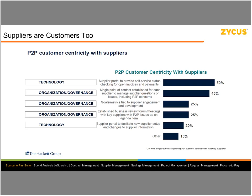And of course, some of the other strategies being taken here to improve customer centricity with suppliers, and hopefully in the process become customer of choice to those suppliers, is making it clear to those suppliers who their single point of contact is, so that their questions or inquiries can be addressed in a timely manner. Establishing goals and metrics for the supplier relationship so that they know there's a clear rubric they're going to be graded by, so that they can improve their performance and track their progress.